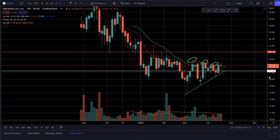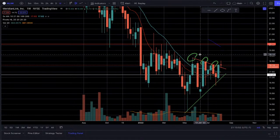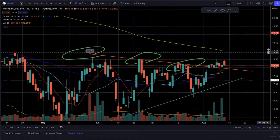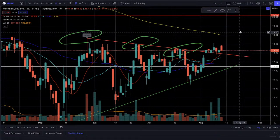Right? So we're above this wedge chart pattern, and we're using this descending level of resistance as support now. We flipped it from a resistance to support. So this is very, very good. This is very, very good action. It's even more ideal than what I've described in the past.